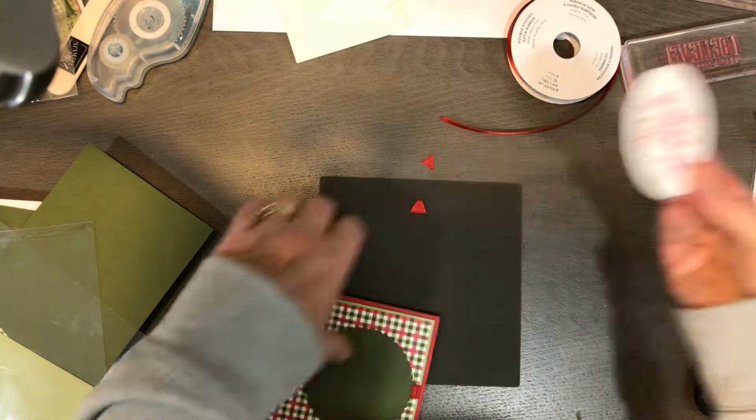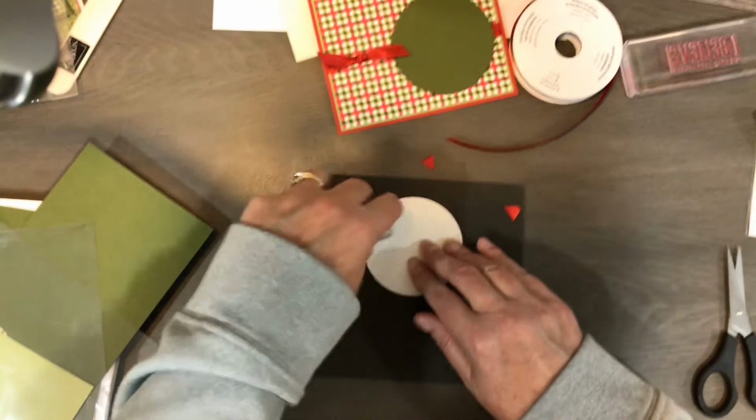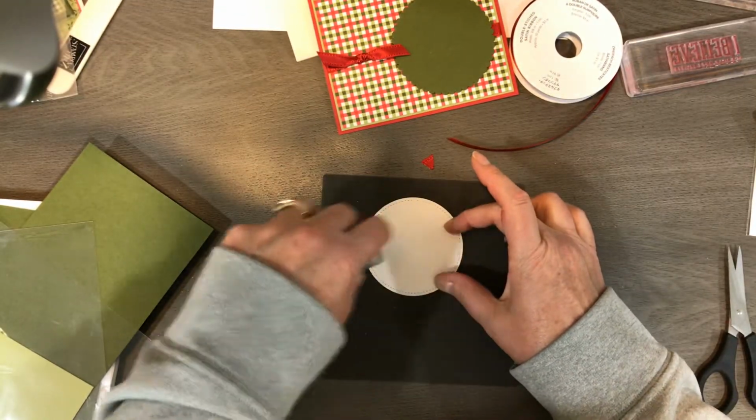All right, so I just gave that a couple seconds to dry, and now I can put my adhesive on the back side.